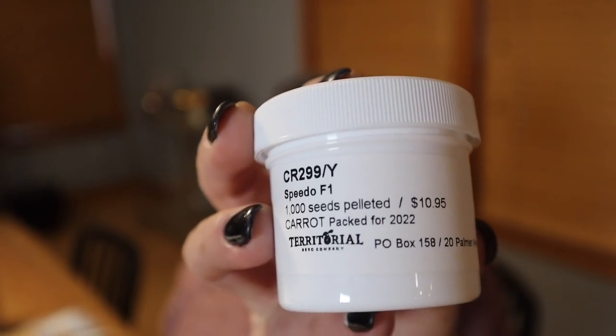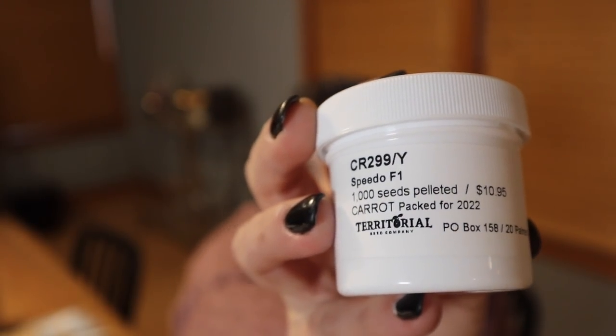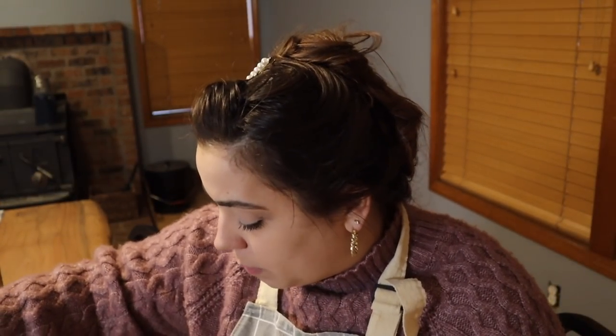The next thing I bought through Territorial Seeds are some pelleted F1 Speedo carrots. These are a hybrid carrot, and these are supposed to mature very quickly. And I bought these because pelleted seeds are easier to plant. A pelleted seed just means they put a little bit of clay coating around it, and they make it a lot easier to plant. Carrot seeds are so small, and last year I planted pelleted seeds for the first time, and I've been very happy with them.